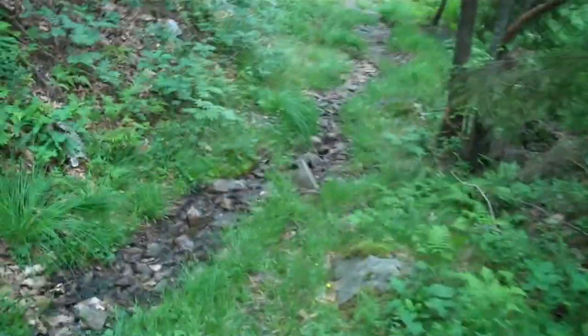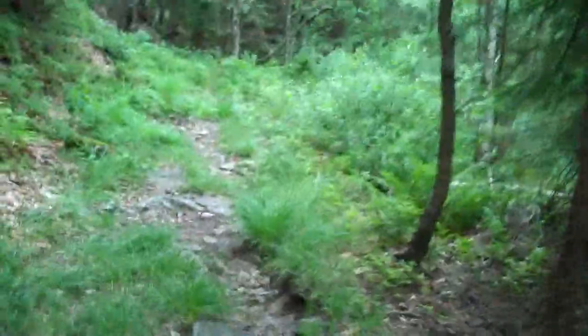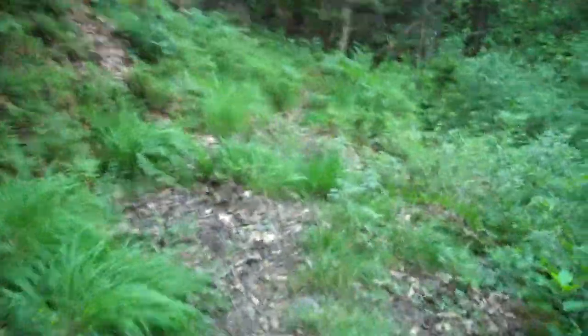This is an old road. It doesn't look like a road, it looks more like a stream bed for right now. But it's a very, very old road. So old that the only traffic that ever went on it was horses and people on foot.